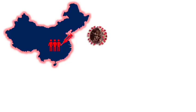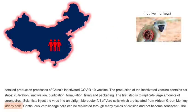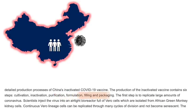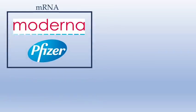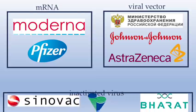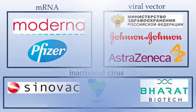Then, the virus was mass-produced in monkey kidney cells, extracted, then treated with chemicals to inactivate it, rendering the virus unable to reproduce. This is different from almost all other COVID vaccines, including the mRNA vaccines from Pfizer and Moderna, as well as the viral vector vaccines from AstraZeneca, Sputnik, and Johnson & Johnson, which all stimulate the in vivo production of viral spike proteins. Only Sinopharm and the Indian Bharat vaccines use the inactivated virus approach that is found in Sinovac.